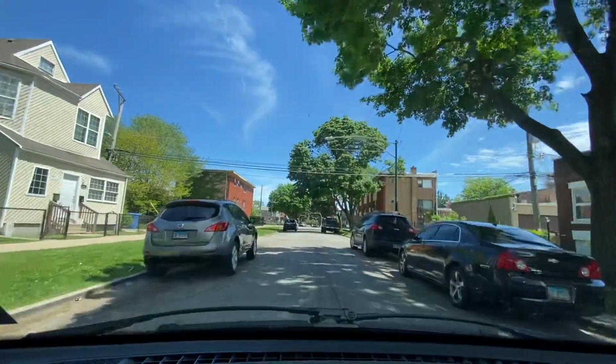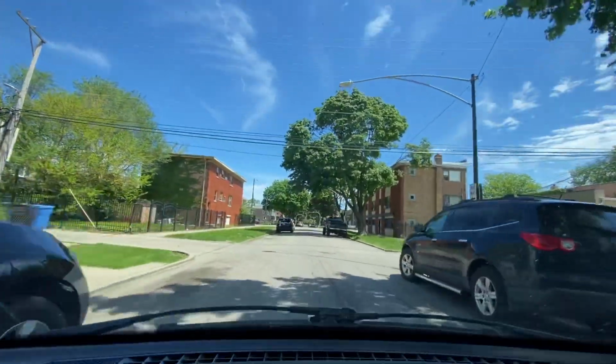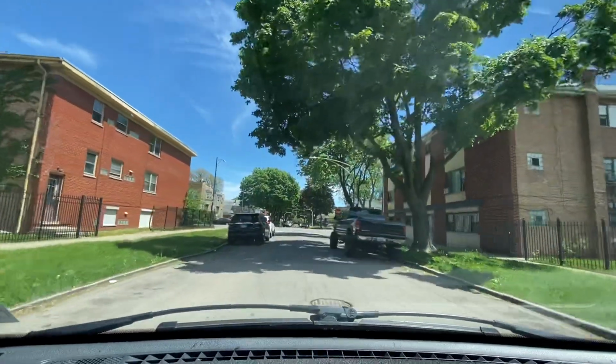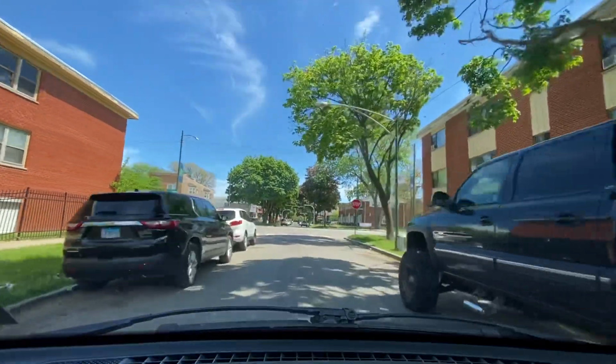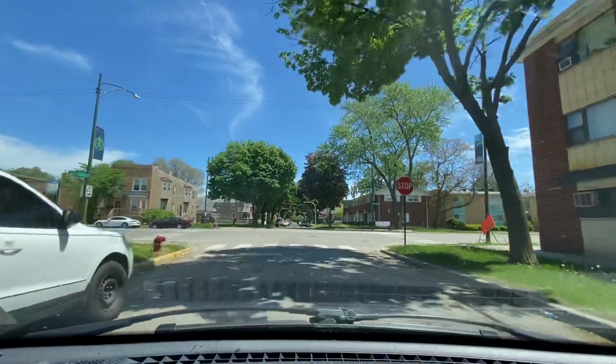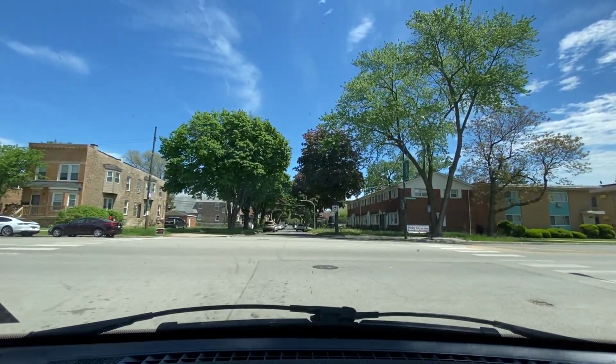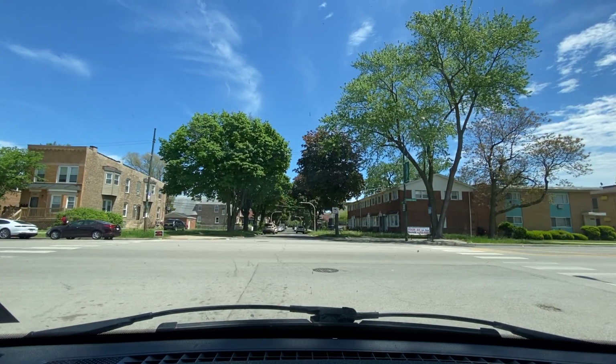Look at this house on my left. Seen it? The vinyl siding was going in an angle. That's the first time I've ever seen vinyl siding go in an angle. Got a nice little lifted truck on my right. Let's make this right on Cottage Grove. We got a banner that says Chicago State University.